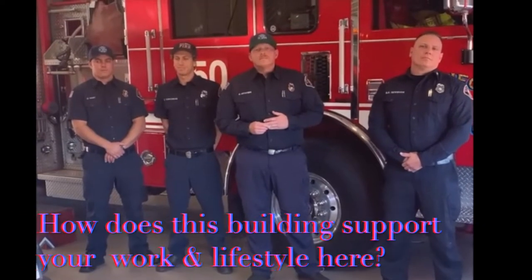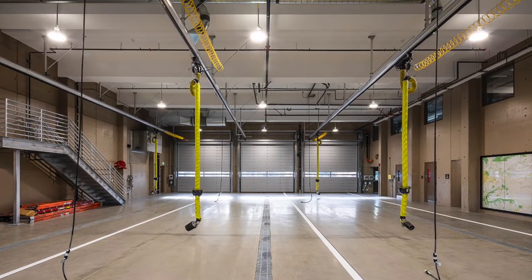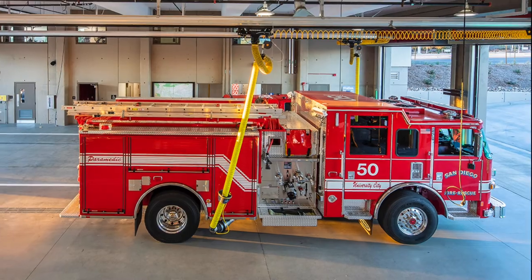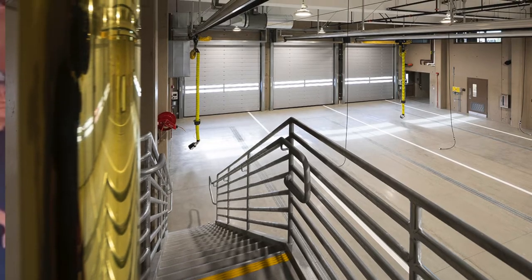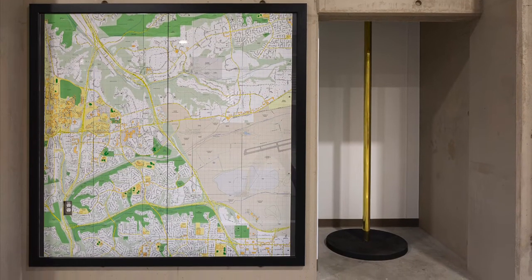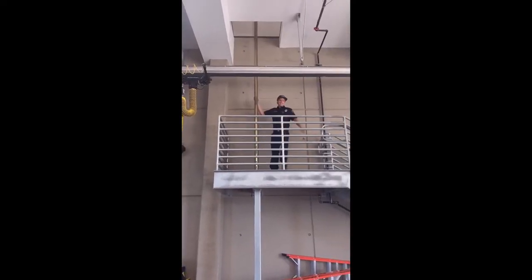So how does the design of this building support your work and your lifestyle? The apparatus bay is separate from our living quarters, kitchen, and gym area. That's really good for our cancer awareness and prevention program. You can see this station is also built for the future. As the population grows, buildings come up, and the need for more services from the fire department grows, we're able to staff up here.